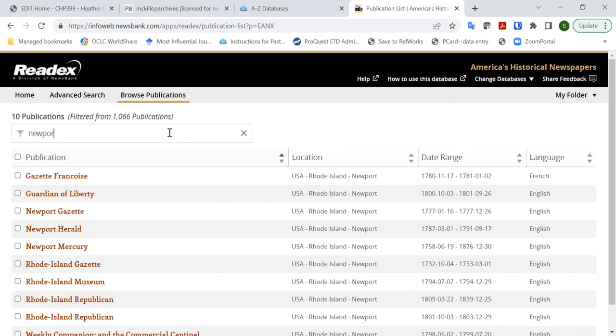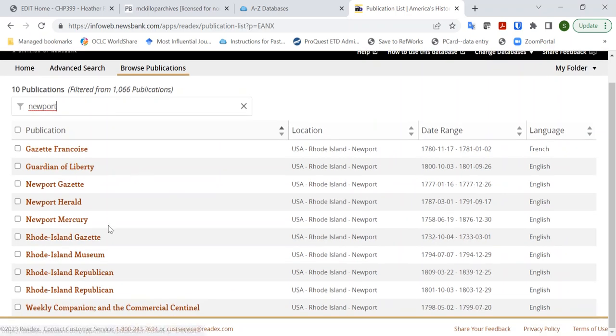and type in Newport. When you hit enter, you'll see 10 publications, and one of the major papers is the Newport Mercury. You can see the date ranges available right here. And for the Newport Mercury, 1758 to 1876.